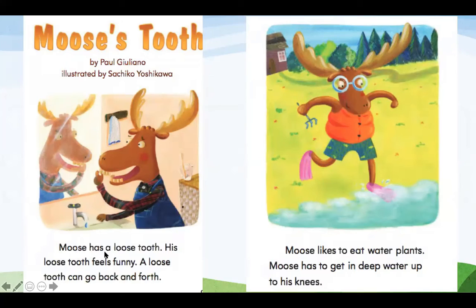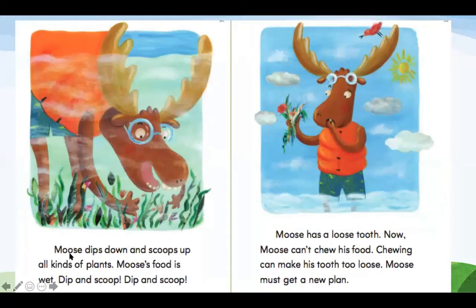Moose has a loose tooth. His loose tooth feels funny. A loose tooth can go back and forth. Moose likes to eat water plants. Moose has to get in water up to his knees. Moose digs down and scoops up all kinds of plants.